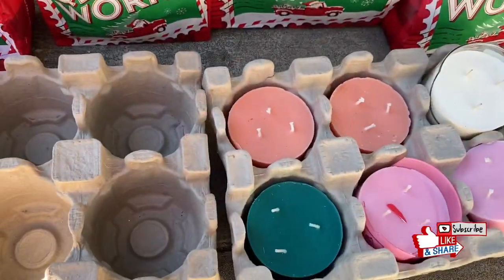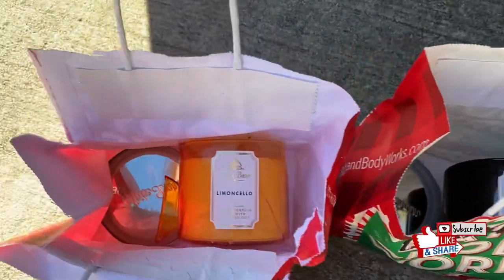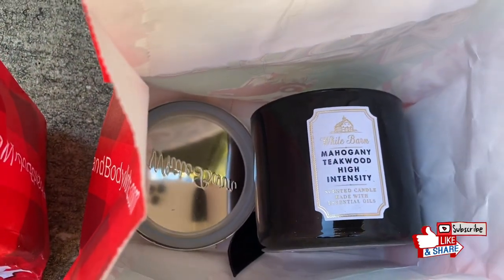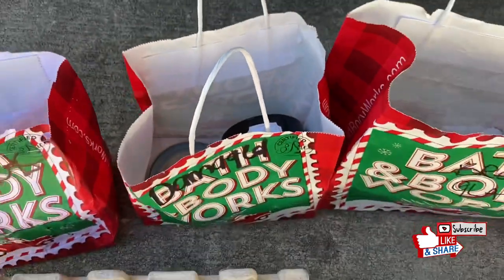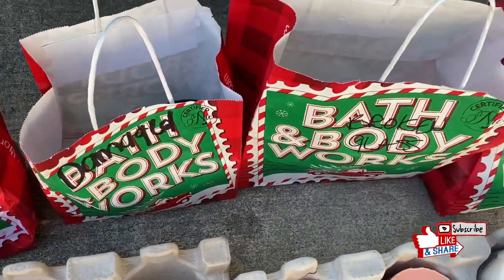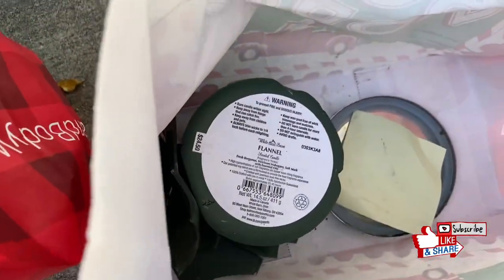Yeah, so all these candles, I gotta start melting down. I really do. We got a lemon smelling one. Mahogany. That one actually smells so good. It smells like a fresh man that just walked out the shower. This one is flannel.